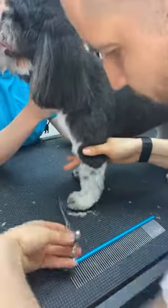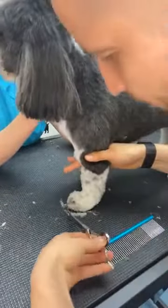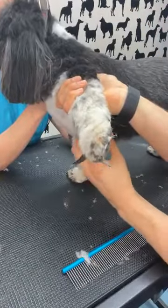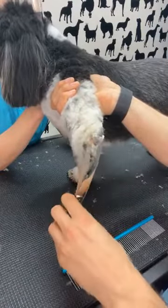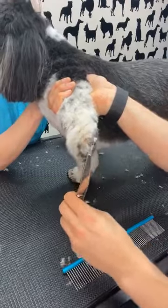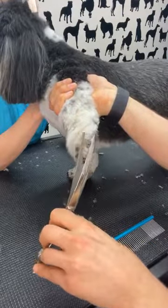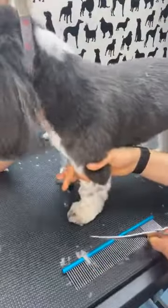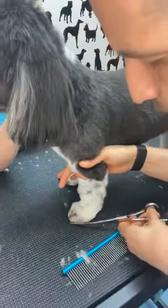And I follow the shape of the pad, yeah? I lift the side and I'll do from here. And I go quite close to the nails, really, really close to the nails, but I don't want to expose them. Yeah, it's not a terrier, it's a Shih Tzu. So you should not expose the nails, just the owner ones.